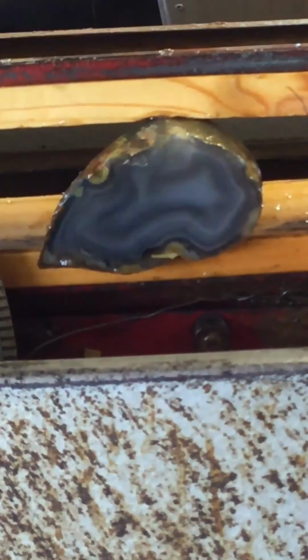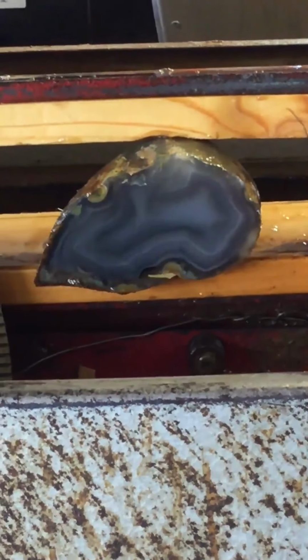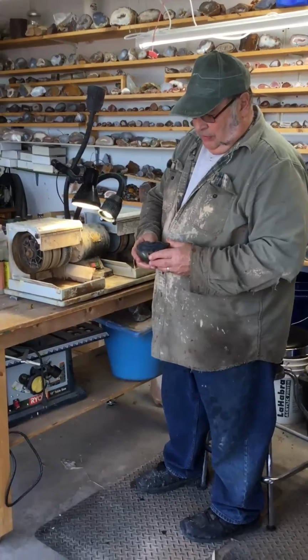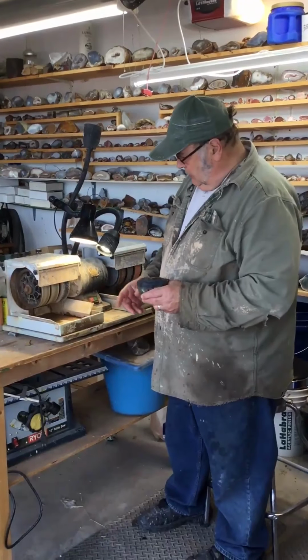So what I'm going to do next is I'm going to stop the video for a second. I'm going to clean up the rock, get the oil off, and I'm going to show you what the next 2 steps are to polishing the stone. Okay, here is the stone, and this is the next step in the process. I've just cleaned it off with water and soap. You have to make sure all the oil is off of it or you contaminate the wheels.